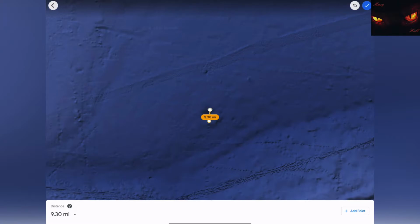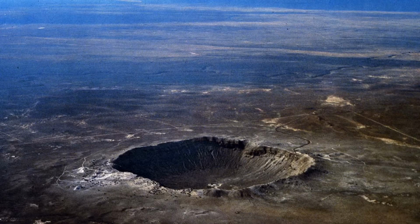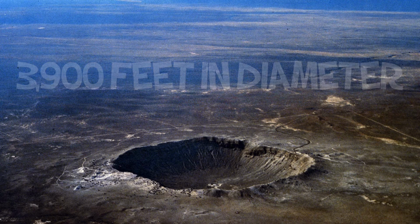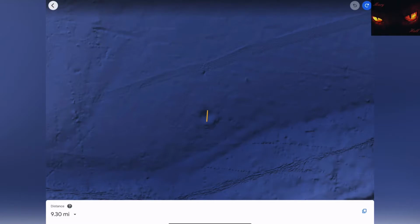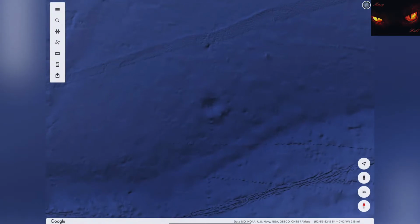And to put that into perspective, the one in Arizona is not even a mile across, almost a mile. It's like 3,800 feet across, I believe. So, it's almost a mile. But this is 10 miles.